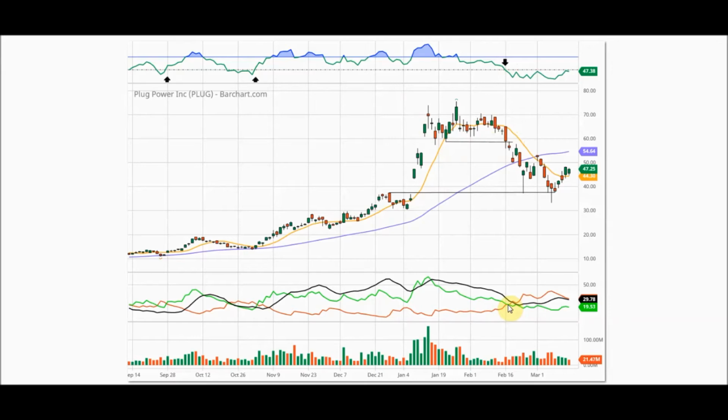And what happened down here? The DI lines crossed. So there, that was your sell signal. You would have made some very good money from the lower teens, maybe even mid-teens if you bought late, all the way up to around $60. Right now, we've had a little bit of a pop, but we are still in negative territory. We have a little bit of work to do.